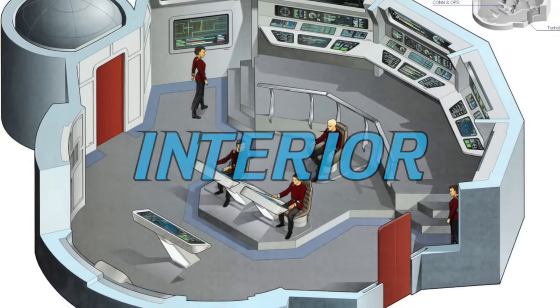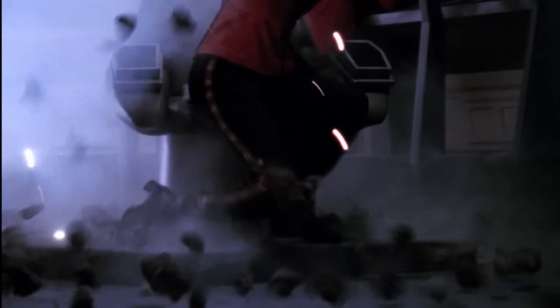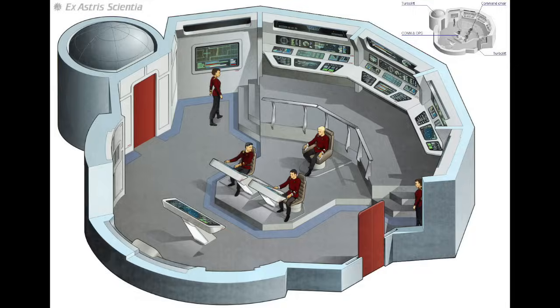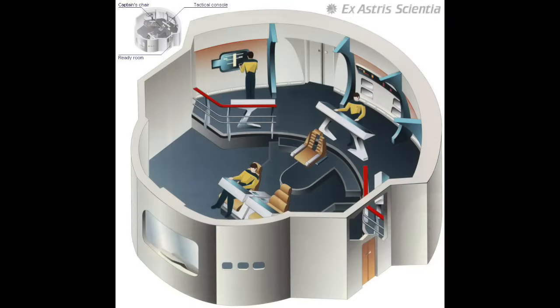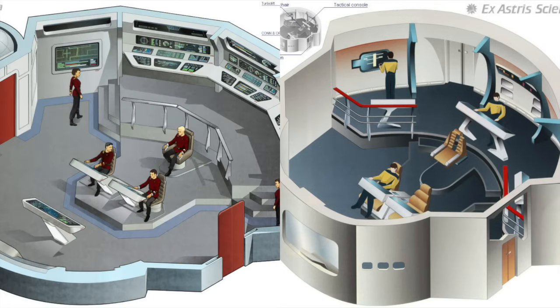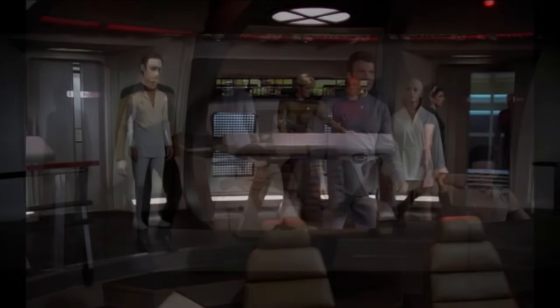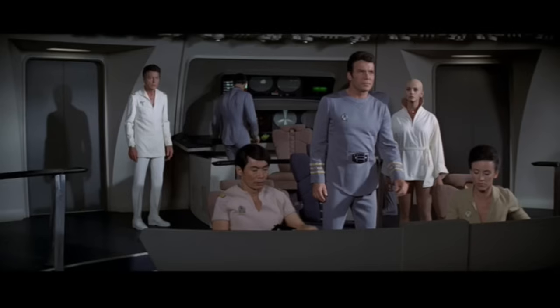So we don't see much of the Enterprise-C's interior, except for her bridge. Like every other Federation ship, she's got compartments loaded with random debris, like rocks that explode whenever the ship is under attack. Anyway, the Enterprise-C's bridge is a redress of the Enterprise-D's battle bridge. Notice how they share the same elevated rear section and overall layout, since they're built on the same platform. This set was built using some of the components and on the same soundstage as the refit Enterprise bridge.